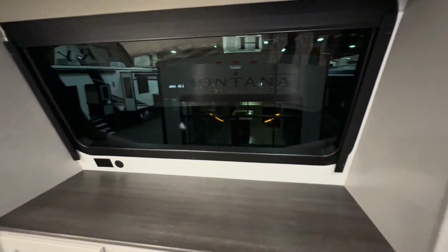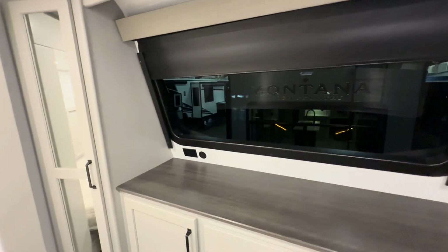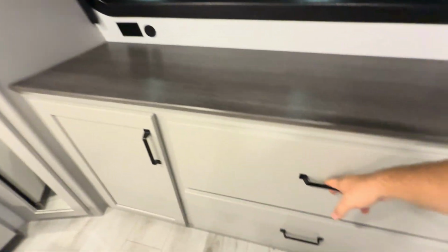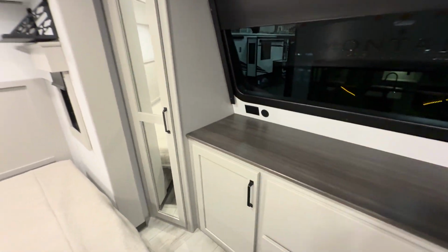More storage, a great little viewing window right there, again, with the old Dracula shade, and it's tinted too, to see in, so you don't have to worry about playing friendly neighbor. You got the USB Universal C, 2 outlets, 2 pretty massive pull-out drawers there as well. More storage, and then more storage right there that you saw.